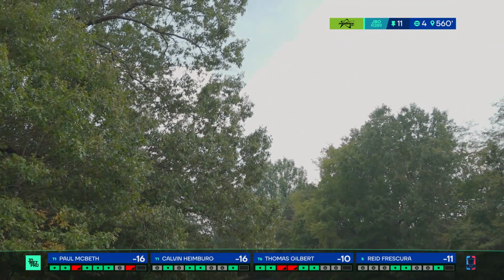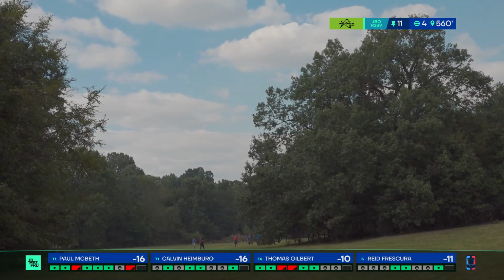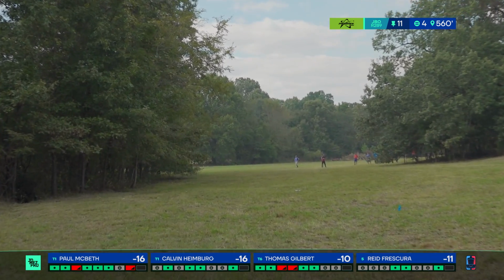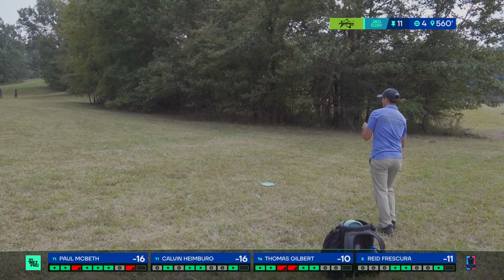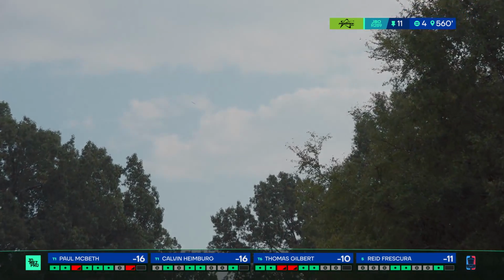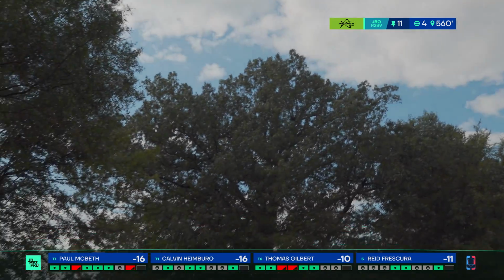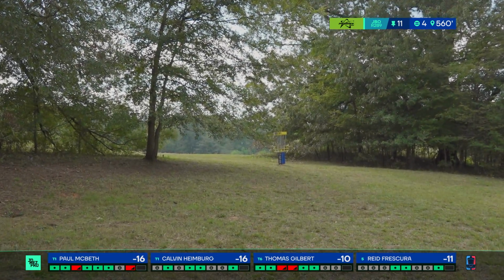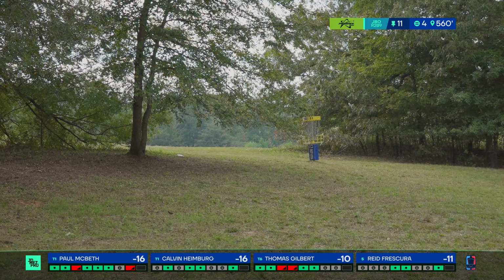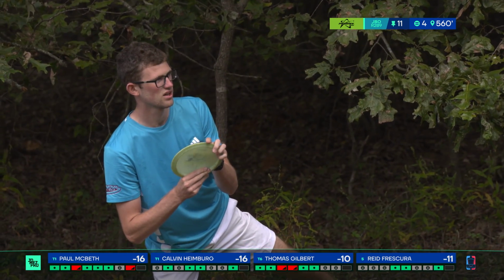And Reid is actually in a much tougher spot than it appeared from that catch cam, and doing as much as he can to just give himself a nice circle 2 look. That man's dangerous from circle 2. I've seen it. Agreed. And Paul putting a little bit of that pro backspin there. That's 14 feet away for the birdie.